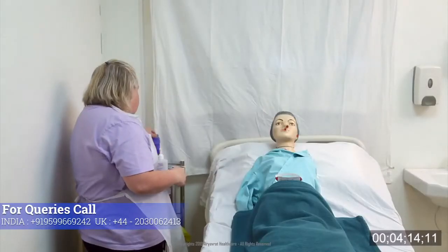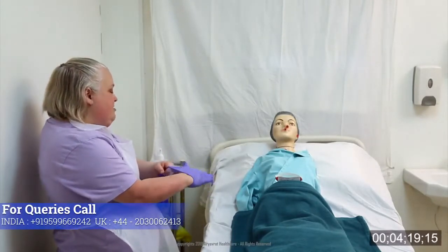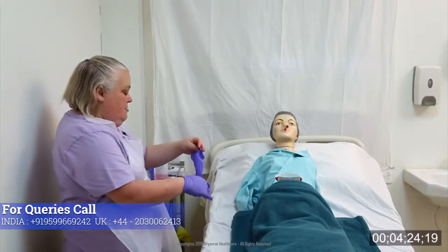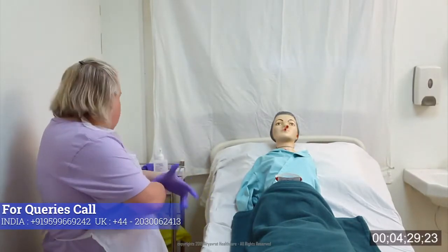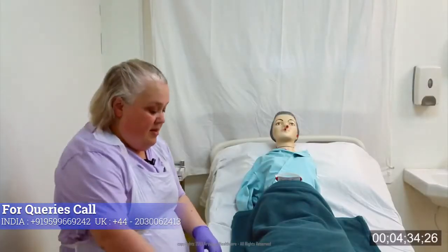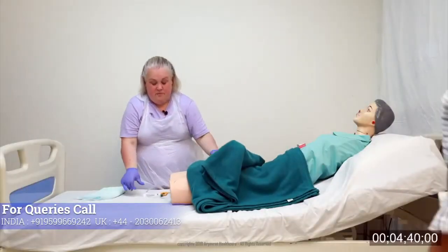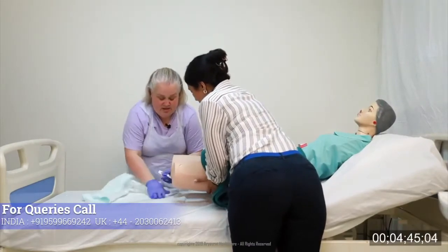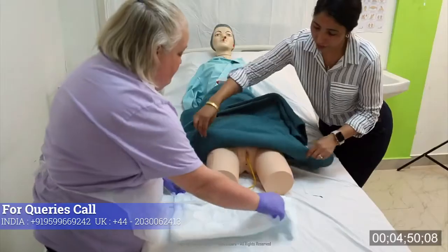So, what I will need you to do is just lift your bottom slightly so I can put a little pad underneath, so we don't soil the sheets. Is that okay? That's fine. Okay, I'm just going to lift the bottom of your sheet up. And under that goes. Thanks for that, Helen. That's it, rest down.